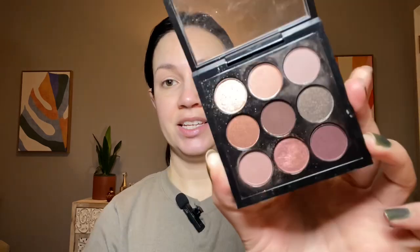For eyeshadow, I have the MAC Burgundy Times 9 palette, which I really like. I bought this at Ulta a couple years ago. It's $32, has a lot of their famous colors like Sketch, Honey Lust, Antiqued, Embark. If you were watching YouTube back in the day, you'd remember a lot of those shadows. And yeah, it's just a nice little burgundy palette. Personally, I really enjoy it. So I'm going to start with these 2 shades in the crease. Let me grab my brushes.